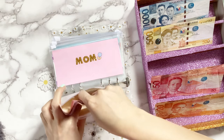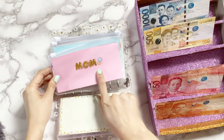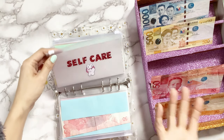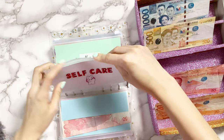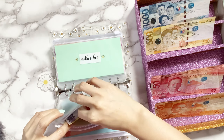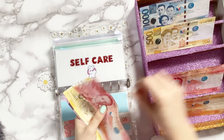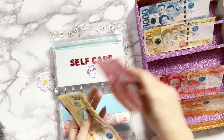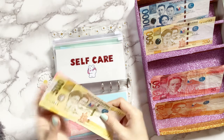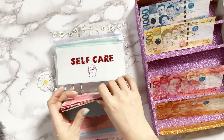Okay, so this is not getting stuffed, not getting stuffed. This one is getting stuffed. It's important. So self-care is getting 150 today, so let's count the money here. We have 500, 600, 650, 750. So happy.